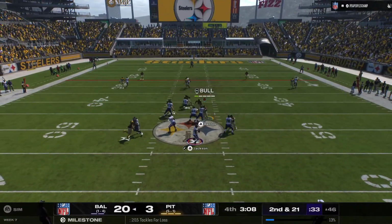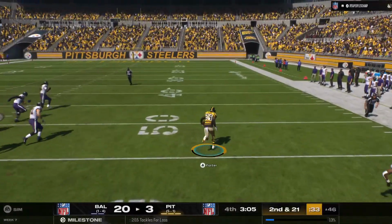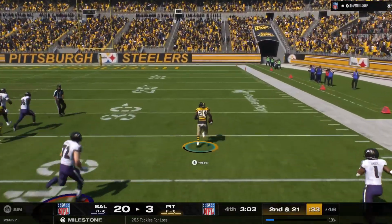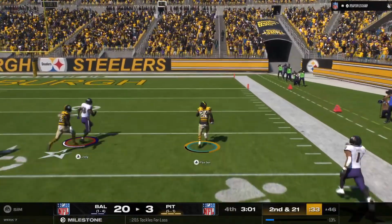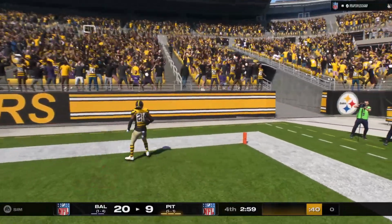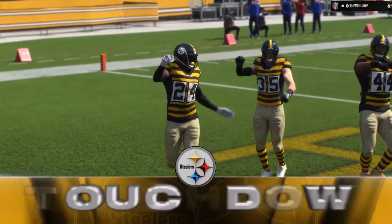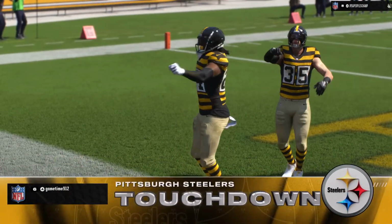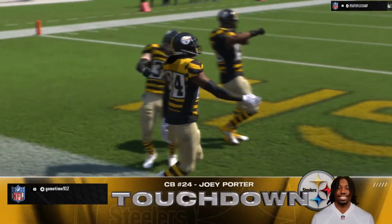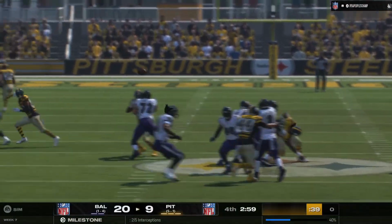On play action, he'll set up to throw. Oh, he tried to swing it outside, and it's intercepted. Picked off by Joey Porter Jr. And he is going to score. A pick 6 for the touchdown. You talk about the opportune time. The defense helps close the gap. A huge play to make this one a closer game.